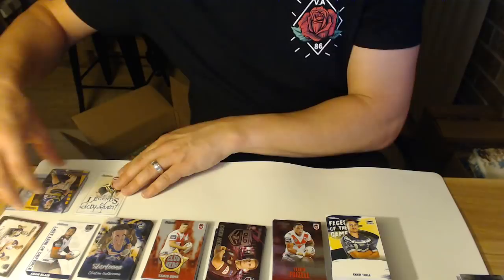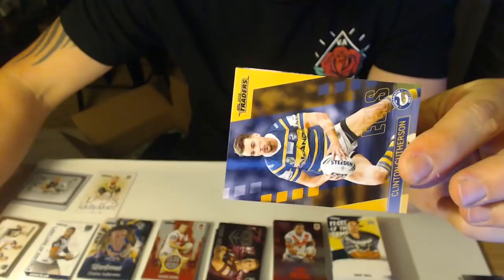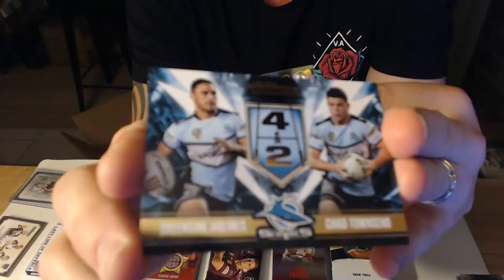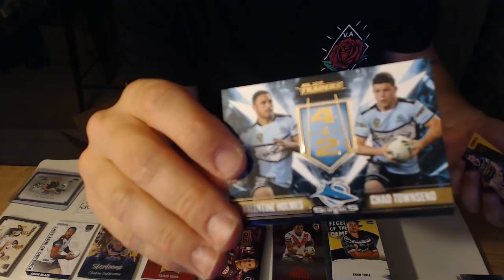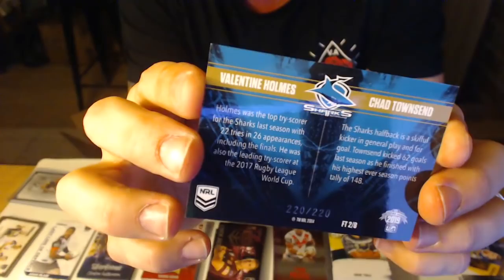All right, the other numbered hit, which we picked up. Let me just check. Sharks. I actually said that out loud then, so I won't do a slow reveal. Thought I said it in my head. Sharks is the 4-2. It's been a long day, I'm telling you. Valentine Holmes, Chad Townsend. And this one's numbered 220 of 220. Last one in the run.